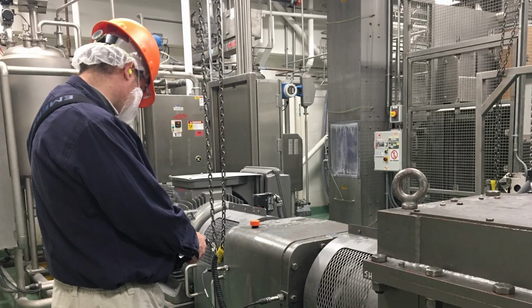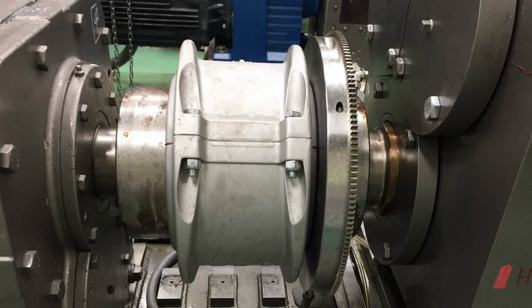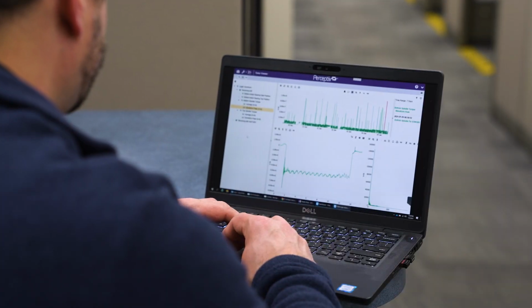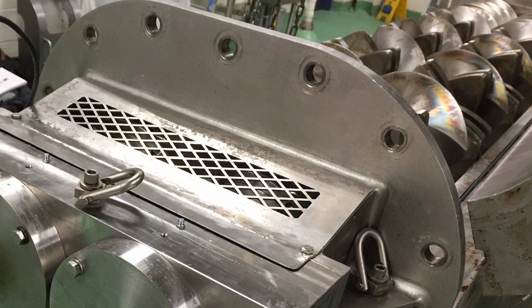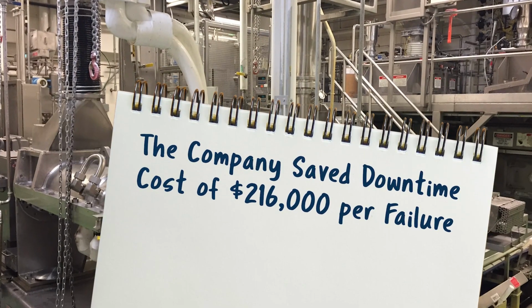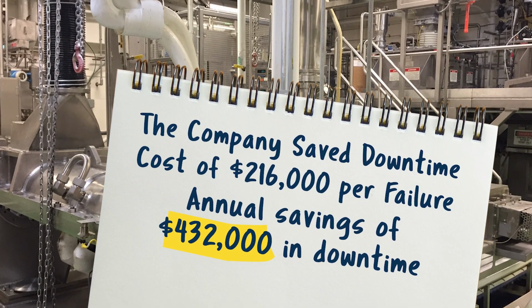The Perceptiv team developed a plan to mitigate the issues, including changes to the shaft to eliminate stress points, reorienting the arrangement of the mixing paddles, better equipment anchoring, and improved monitoring practices. After implementing the recommendations, the manufacturer soon reported that the mixer was performing better than it ever had. The company saved downtime cost of $216,000 per failure, for an annual savings of $432,000.